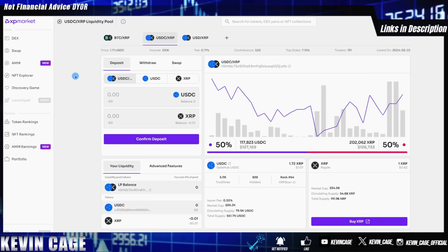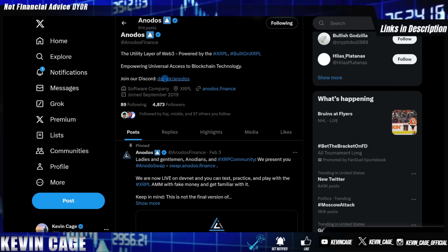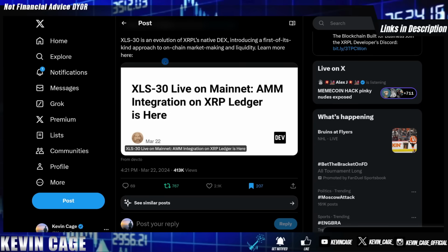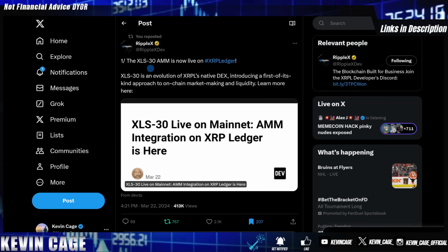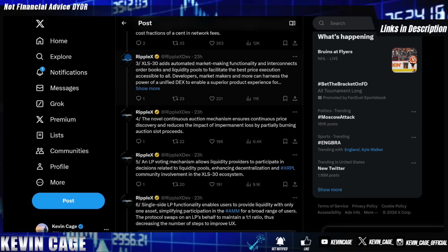And I assume the process is the same on other platforms, so on xpmarket.com you can come up over here to click AMM, and then connect your wallet in the top right. So they've shared a bunch of different information, and they have a Discord if you guys have any questions. The most important thing is just to familiarize yourself with the documentation. There's a lot more updated documentation shared right by RippleX. I'm not going to bore anybody with all the details. I'm sure you guys have seen this, and I also retweeted it.